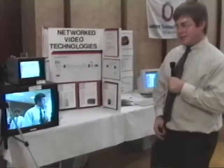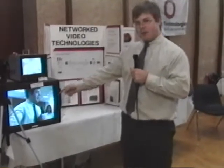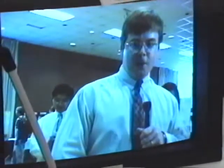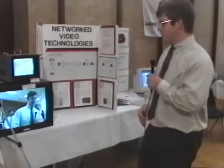What we're doing now is MPEG-2 compression. The top one is real time and the bottom one is after the MPEG-2 codec. It's an ATM device. What it does is send 3 to 5 megabit per second MPEG-2 video over ATM networks. Our project was to make it work over T1 lines, which most corporations already own. ATM isn't too prevalent at this point.